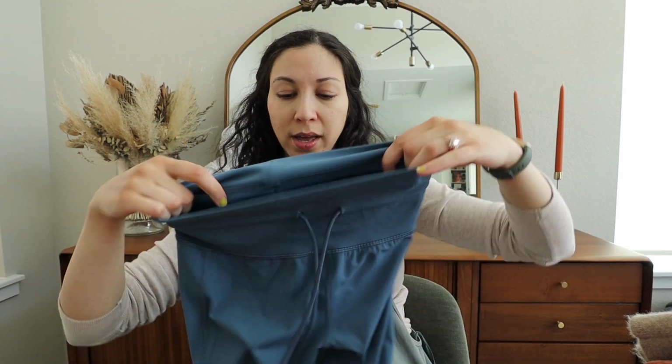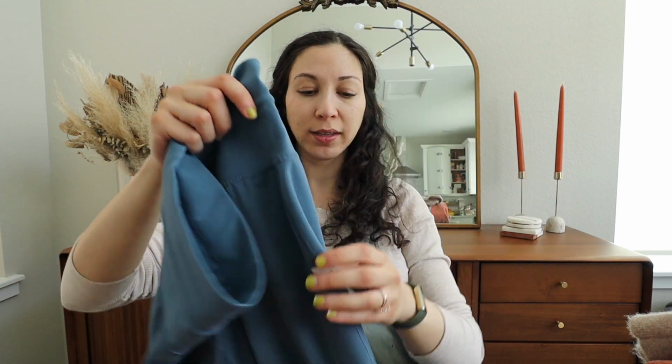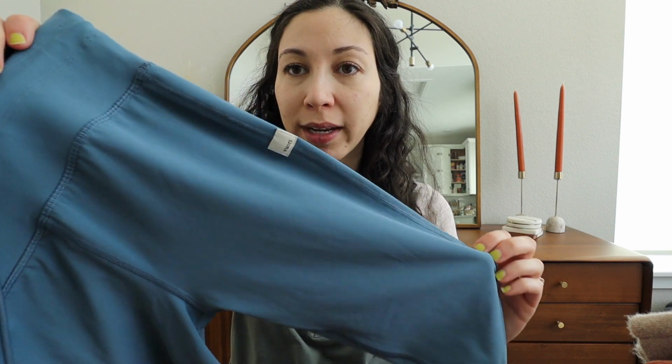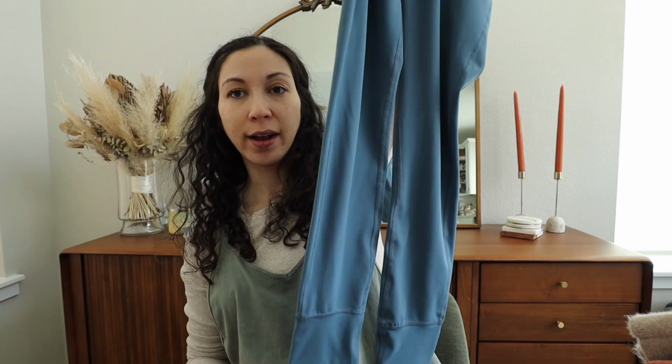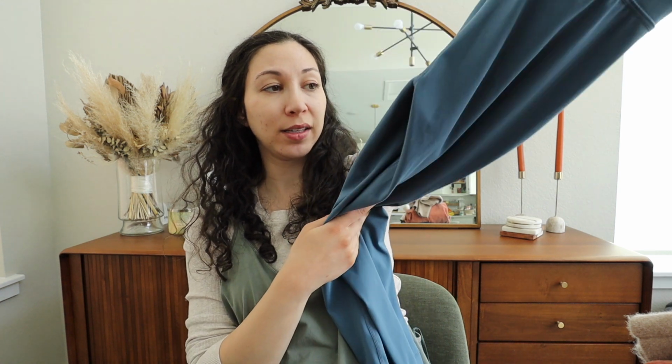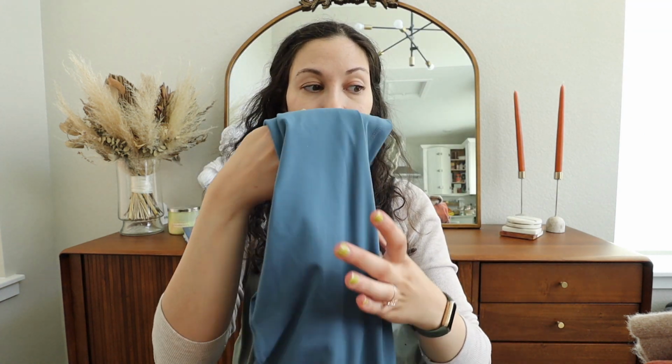This one is a pair of Vuori leggings. I feel like Vuori has slowed down. I feel like you used to be able to list a Vuori and it would sell in like days. Maybe it just depends on the item, but I feel like Vuori is sitting a little bit longer than how it used to do. So I have these listed for $70 and they so far have tons and tons of likes, just no offers. So I'm curious to see how these do.